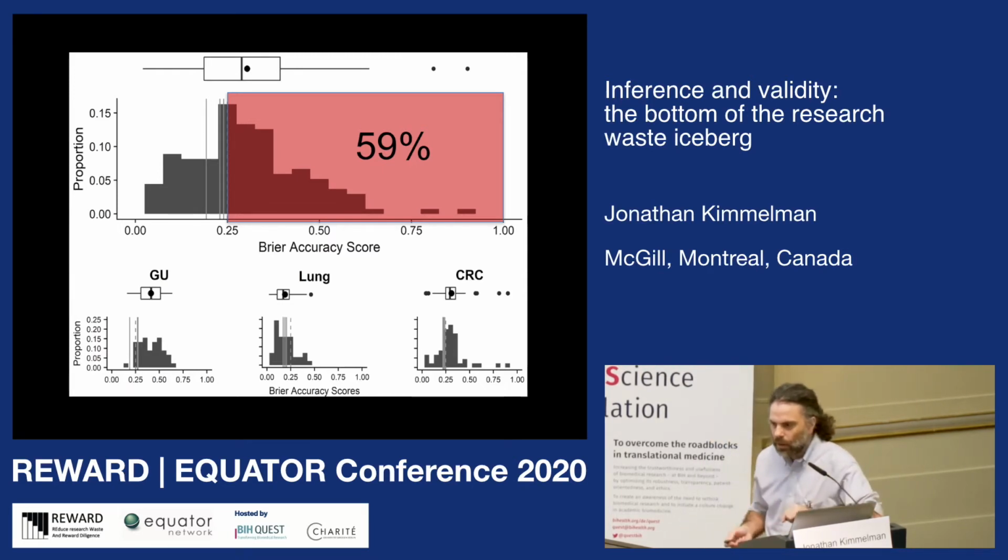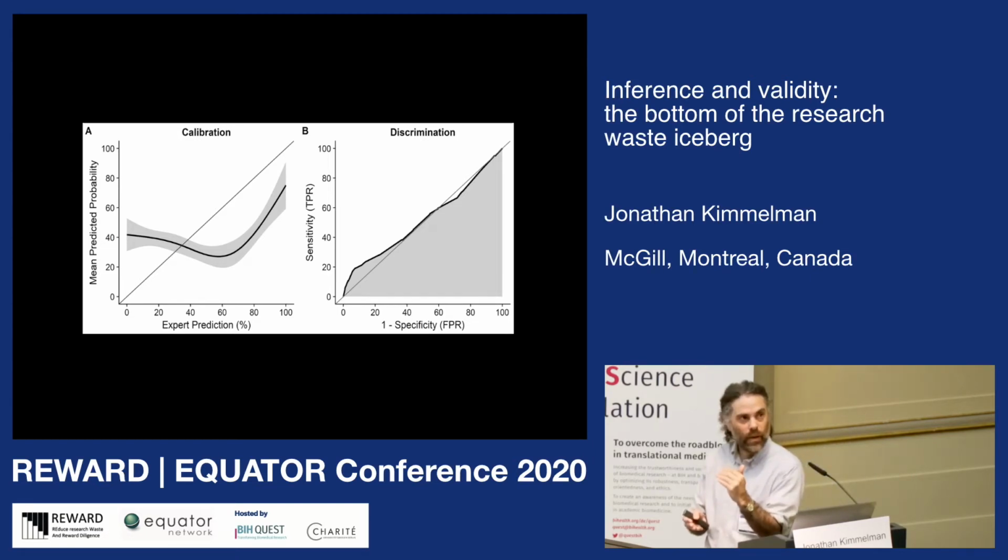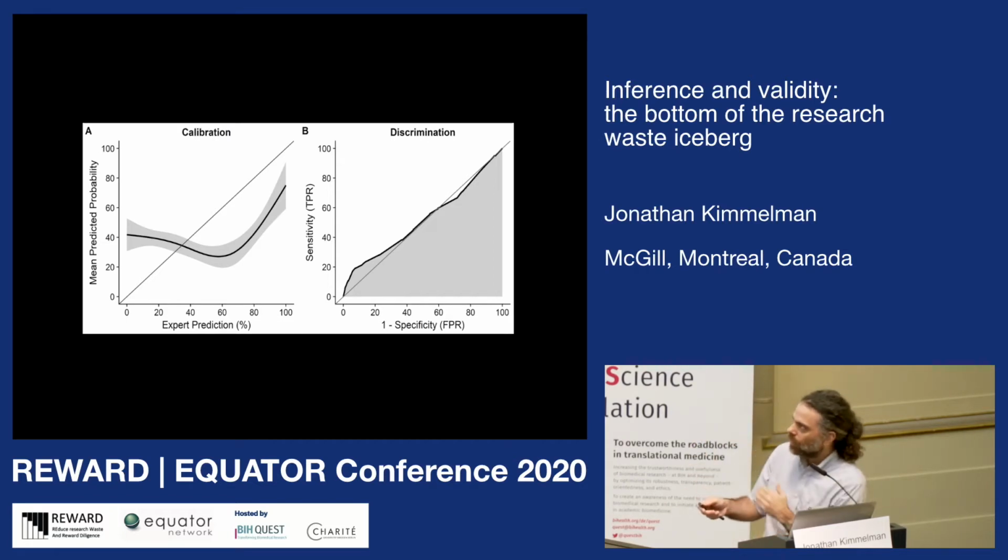Now you can break this down and look at particular skills, and this is a little bit depressing. One of the skills is called calibration. That's the extent to which if you offer a probability a certain number of times, that event will occur that same frequency of times. So if you say 20%, 100 times, 20 of those events will have occurred. And so if you have perfect calibration, that's the curve on the left, you should have a curve that goes right along unity. And you can see the actual measure is not going anywhere along unity.